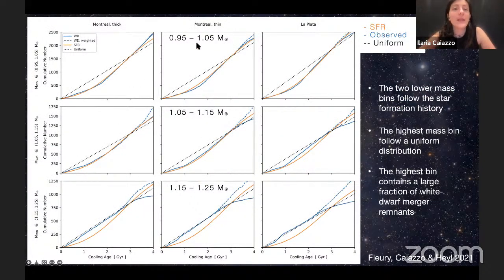same sample, but we divide them in different mass ranges of the white dwarfs. And in orange is what you would expect from the star formation rate, from the one that I showed before. And in blue is what we actually observed from the white dwarfs. And you can see that there is a very nice agreement in the two lower mass bins. So we're finding exactly what we expected.